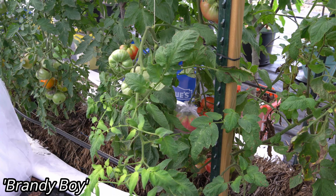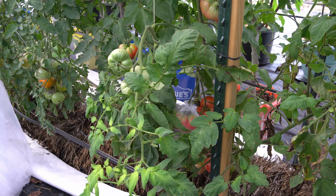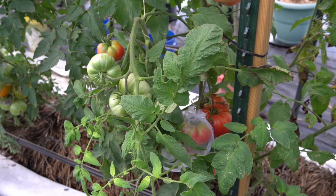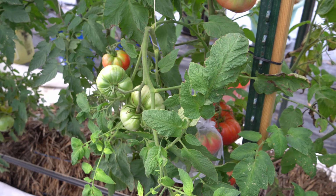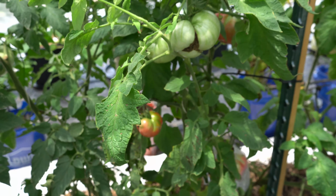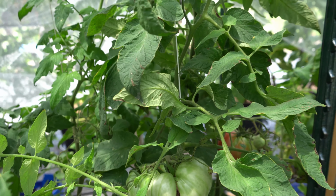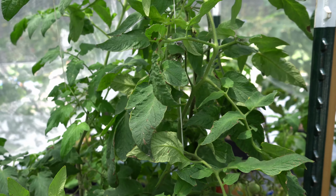It is a hybridized version of the Brandywine Pink heirloom tomato, and because it has been hybridized, it is way more productive, the fruits are larger, and the plants are incredibly disease resistant. It is July 8th here in the coastal South, and it is almost disease-free on an heirloom quality tomato plant.